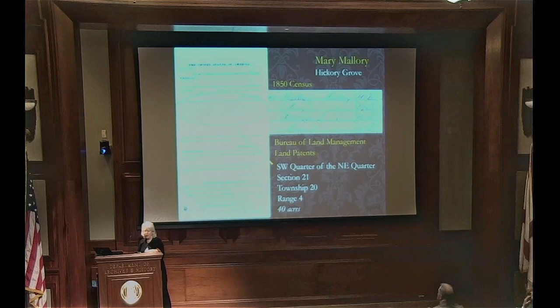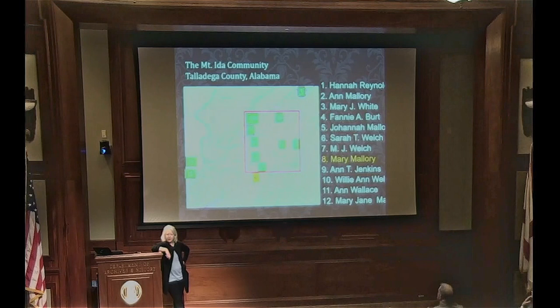So let's do that for all 12 of these women. Number 8 is Mary that we just looked up. And if you take the land records, you find out where each of these women lived. They're within 8 square miles of each other. You know, that's not all that far on a good horse. And 2 of them live out here in Shelby County. That's the Coosa River. They live out there, and there's one that lives in town.